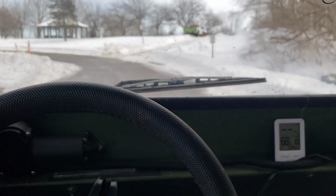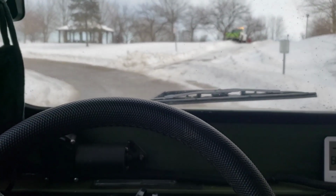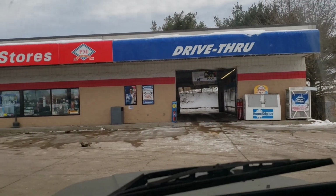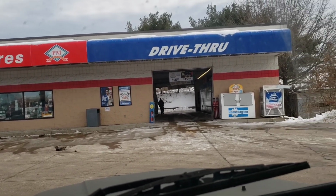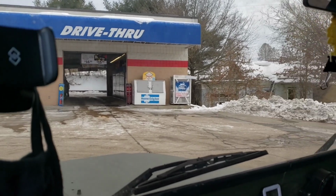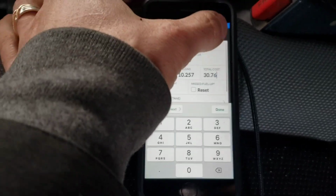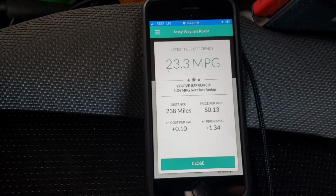Might have to adjust that bracket. Stop for fuel in Zanesville, Ohio, and they have a drive-up Marathon. Just go up there and tell them what you want, and they get it for you. That's pretty nifty. Anyway, got fuel. See how much we got on that run. Not bad, 23.3.